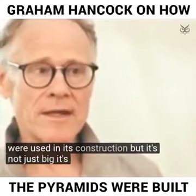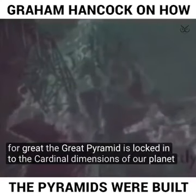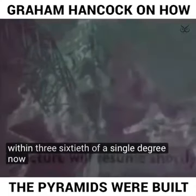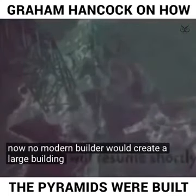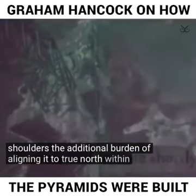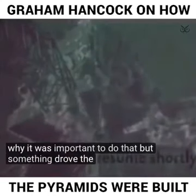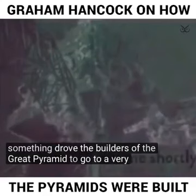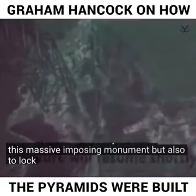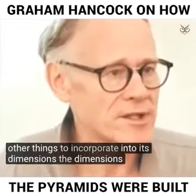But it's not just big. It's really, really precise. The Great Pyramid is locked in to the cardinal dimensions of our planet. The Great Pyramid is targeted on true north within 3/60ths of a single degree. Now, no modern builder would create a large building and add onto his or her shoulders the additional burden of aligning it to true north within a fraction of a single degree. They just wouldn't get it. They wouldn't understand why it was important to do that. But something drove the builders of the Great Pyramid to go to a very great additional trouble, not only to create this massive, imposing monument, but also to lock it on to true north. And then other things, to incorporate into its dimensions the dimensions of our planet.